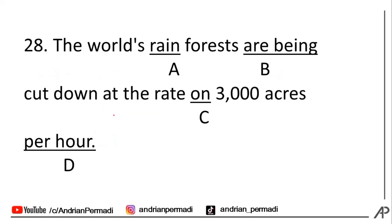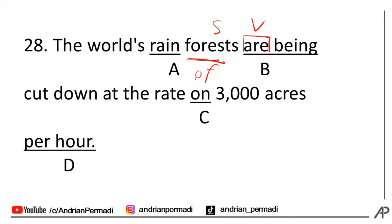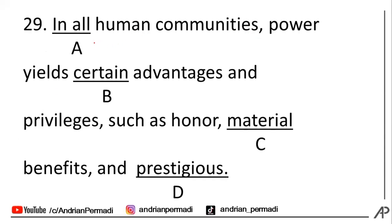Let's go to number 28. The word rainforest, this is correct. RB, this is correct as well. R is plural. The subject is plural as well. On 3,000 acres per hour. Now, this is incorrect because the preposition should have been of. Therefore, the answer is C. Per hour is correct after using per. The noun afterward is not needed in plural form. In all human communities, that's correct as well. In is the preposition. And all human communities is the noun that becomes the object of the preposition. Power yields certain advantages, that's correct as well. Certain explains advantages.